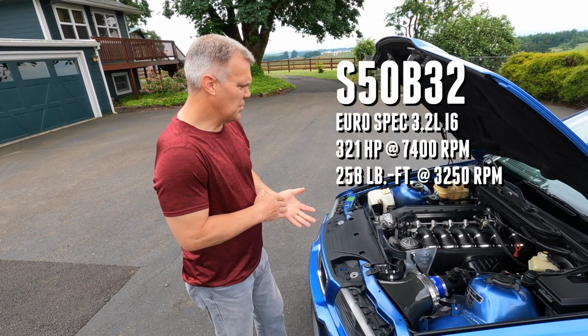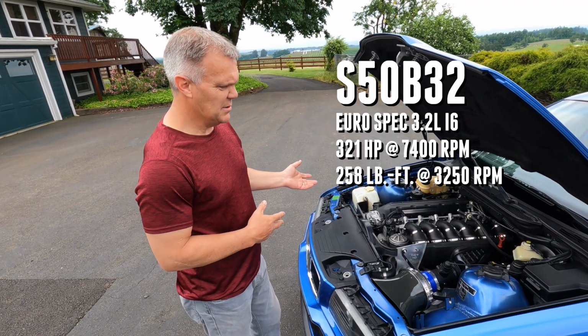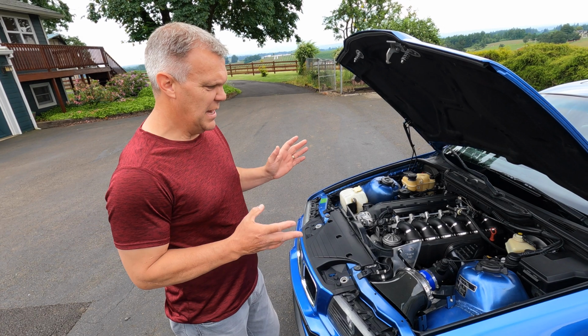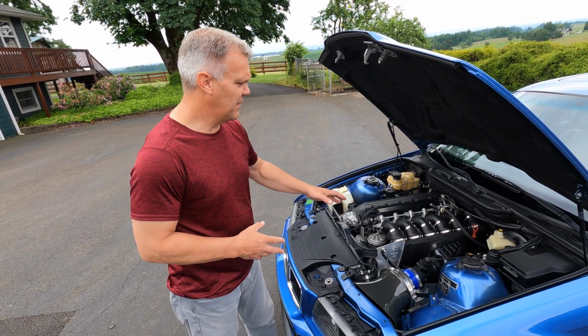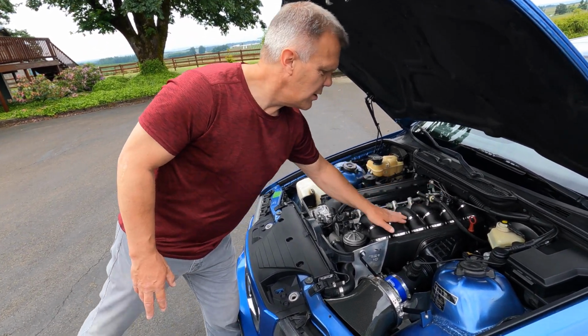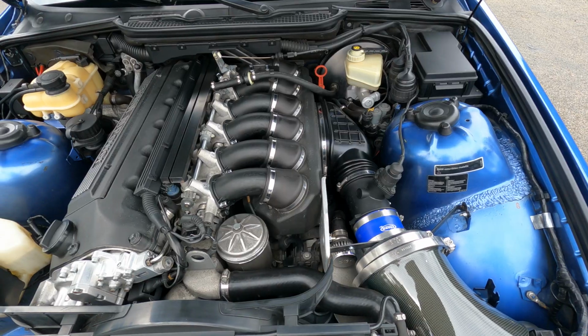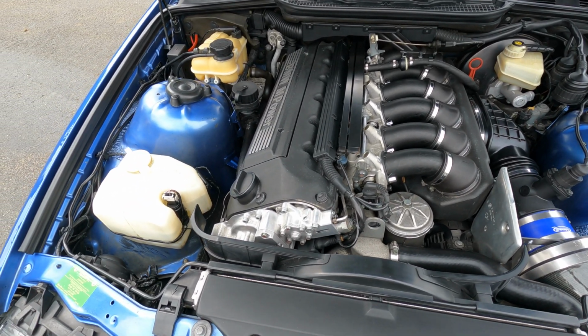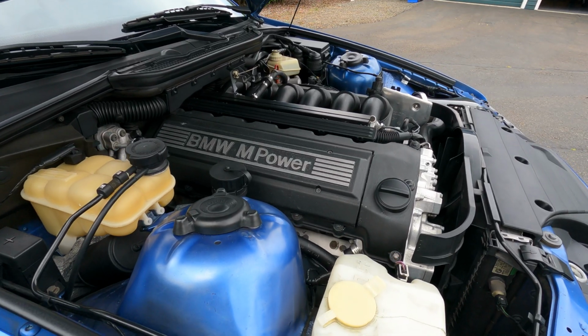Again, 321 horse. What was unique about these, it wasn't really unique worldwide, but it was unique: the M engines that make them unique is the individual throttle bodies. Like all engines, M engines should have, especially if they're naturally aspirated. Now that they're turboed, things are a little bit different these days.